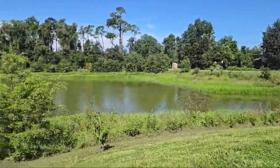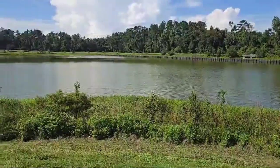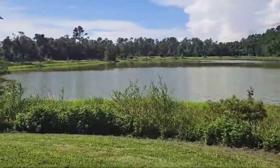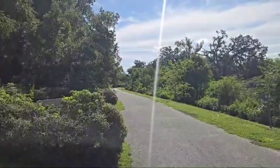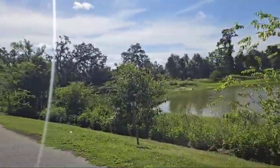Nice pond, birds in the trees, a path around the little pond, bugs and birds chirping and making their songs. So I thought I'd bring you along with me because it's a warm but lovely day. Let's see what we can see.